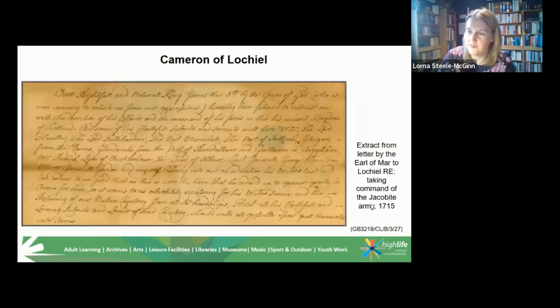From that same period of the Jacobite Risings, the Camerons of Lochiel came out very strongly in support of the Jacobites. And this is a letter from the 1715 Rising, which is written by the Earl of Mar, who was in command of the forces in the north, writing to Lochiel about the Jacobite army.